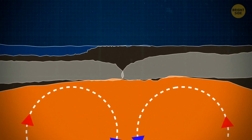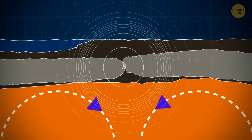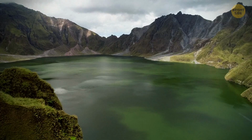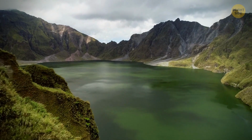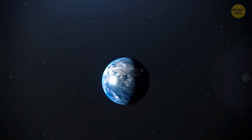Over at the mantle, the cooler rocks begin sinking and hot material from the core rises up. When this happens, the plates begin moving, and as a result, they create mountains, hills, and bodies of water we have today. None of these things happen overnight. It takes millions of years to actually see something.